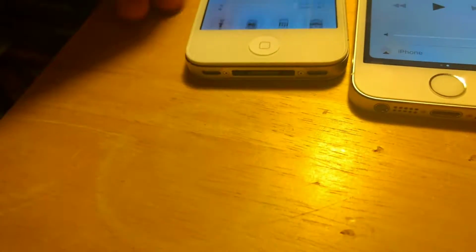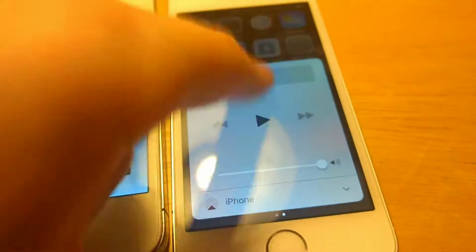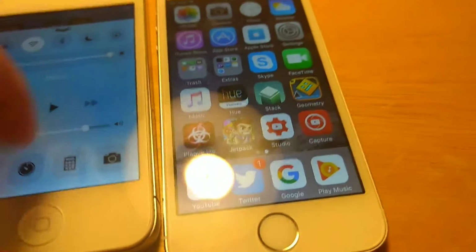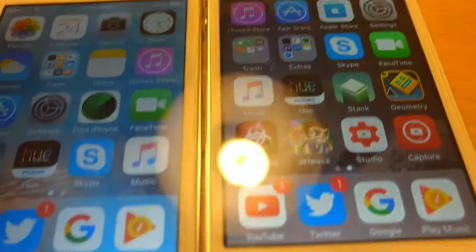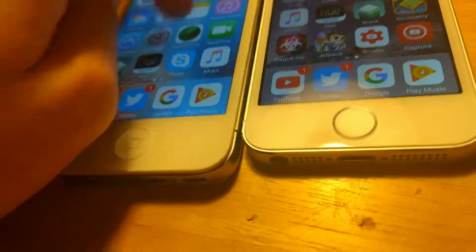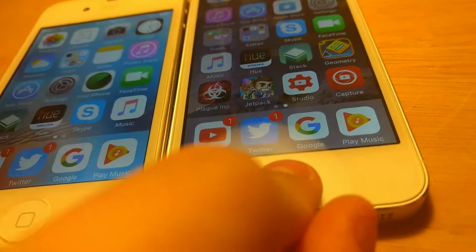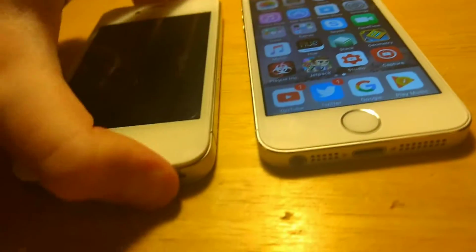Control Center got an upgrade. I've got this multiple page thing. I like the new one, honestly. Come on, just turn Bluetooth on. There. On here you would just have the Siri suggestion thing. I don't have it on though. So which one do I like more in software? Again, the 5S.